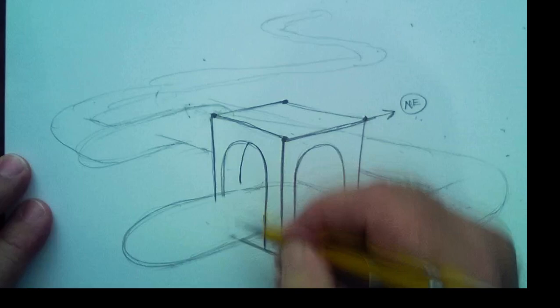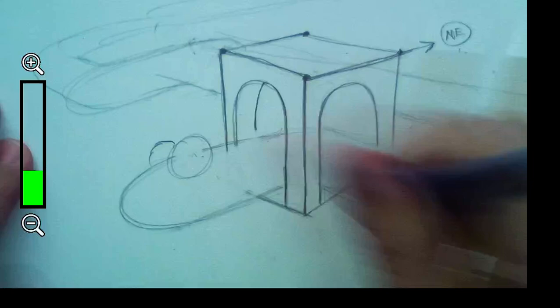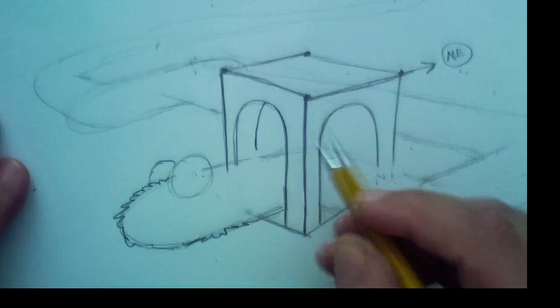Let's draw the near eye of the wormy worm. I'm going to put the other eye kind of peekaboo back behind here. That's placement and size. Near things are larger. And then I'm going to put texture. Let's put this wonderful texture here. Texture, texture, texture. Do you love it?